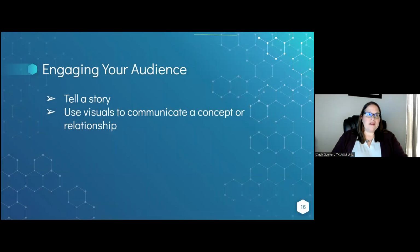So also, when we're thinking about engaging our audience, we just talked about the importance of telling a story. We all know that visuals are really very important. I'm not sure if you knew that at least 65% of people are visual learners. And when our brain sees things, it helps us, of course, process information. And the brain can process images and videos 60,000 times faster than text.